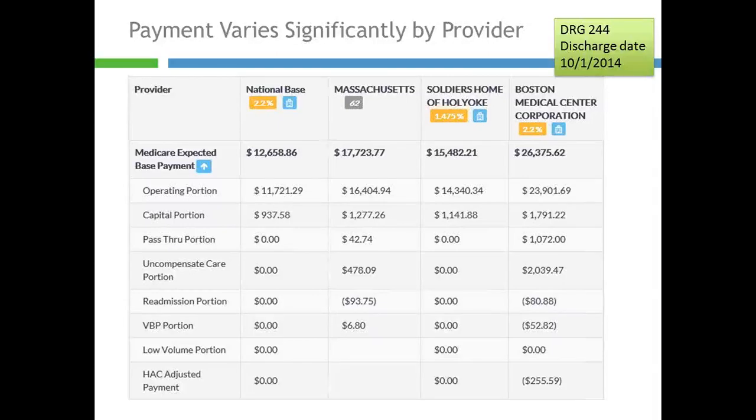In this case, the big payment adjustment for Boston Medical is that their operating payment is much higher due to their DSH and their IME adjustments. But I also want to draw your attention to another difference between these two hospitals, which many people refer to as the market basket rate. Notice the orange info buttons at the top of each column. These designate an assumption that's made regarding the yearly update. Boston Medical Center is receiving the full 2.2% market basket update. The Soldiers Home is only getting the 1.475% update, and that's going to account for some of the reason why their operating portion is a little bit lower. So I thought this might be interesting to drill down a little deeper into.